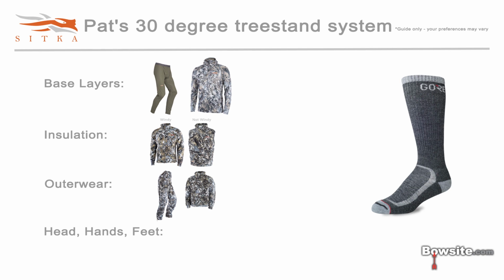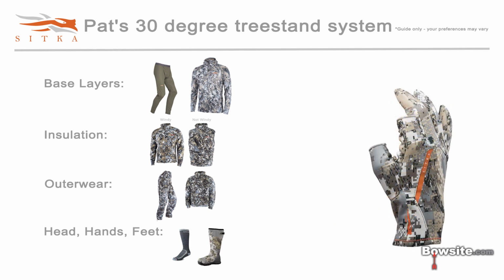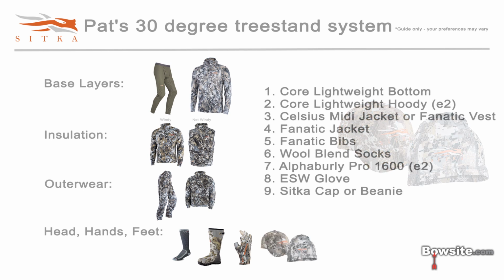For footwear, I start with a lightweight wool synthetic blend sock, followed by a mid-weight boot in the 800 to 1200 gram range. I really like the Alpha Burly Pro by Lacrosse, which also comes in Optifade Elevated II. Since my hands are going to spend 90% of the day in my Fanatic hand warmer pouch, I typically go light with a simple Fanatic glove. This glove gives me just enough insulation while leaving my thumb and index fingers free to use a cell phone. Topping off my system is either a simple Sitka cap or a beanie.